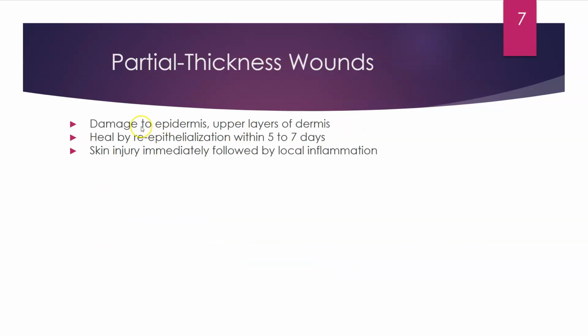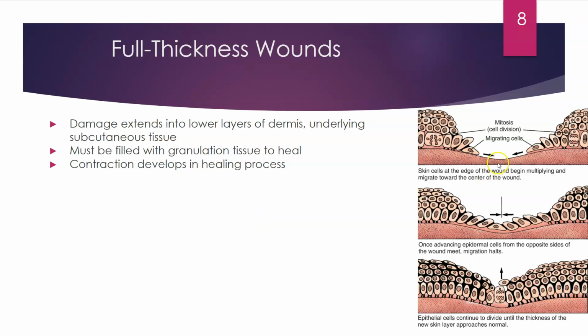Partial thickness wounds, so damage to just kind of the epidermis, or the upper layers of the dermis. Get some reepitheliation, 5 to 10 days, and you're pretty good. Full thickness wounds, like I said, they've got to kind of merge in and then fill from that bottom up. So this is going to take more time. And you need that granulation tissue to fill in, and then contraction develops in the healing process. And the bad thing about contraction is it leaves that scar, and so the scar is not as strong as normal tissue, and it impacts the functionality of it.